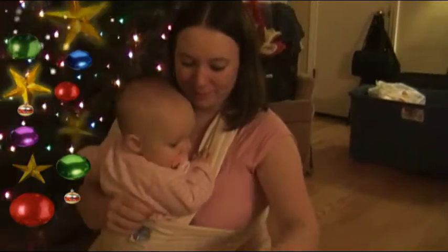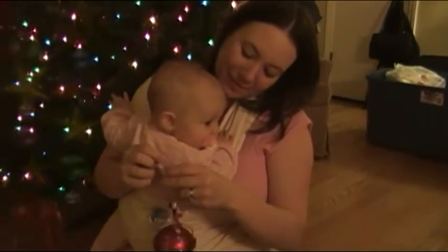Look at the tree. There's the Tinkerbell topper. There's Ella. Hold on. It's Elizabeth. What are you doing, Ella? Film us, honey. Just stop recording. Mama and baby help decorating the tree.